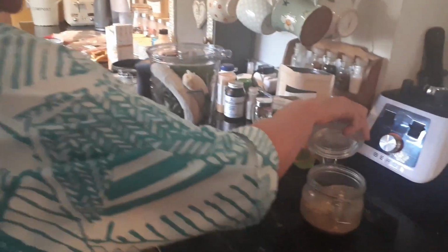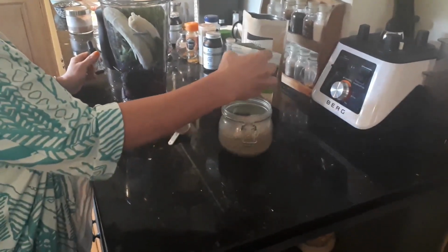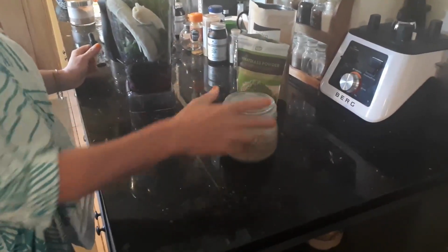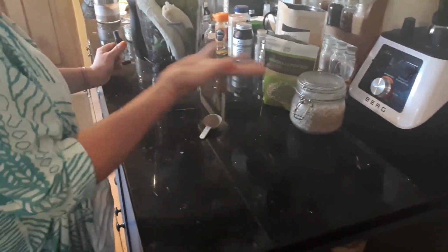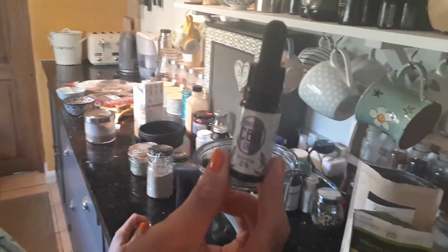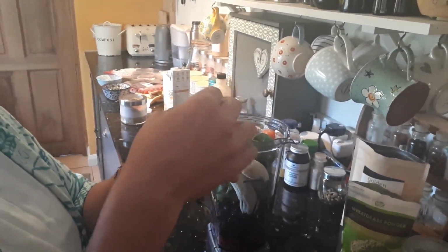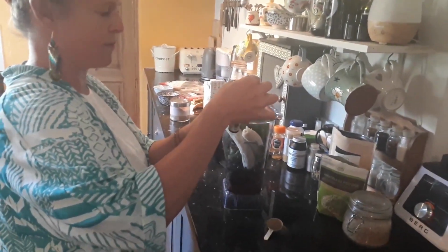What's this? This is a seed mix as well, and there's some chia in there, and a lot of flax and ground pumpkin. Generally, it's better to put them in fresh so that you grind them up and the oils don't turn rancid. But it's already mixed up, so we would just use that as is. And then we're going to put a few drops of CBD oil in to give it a little bit of an extra health balancing kick. And it's up to you how much you put in.